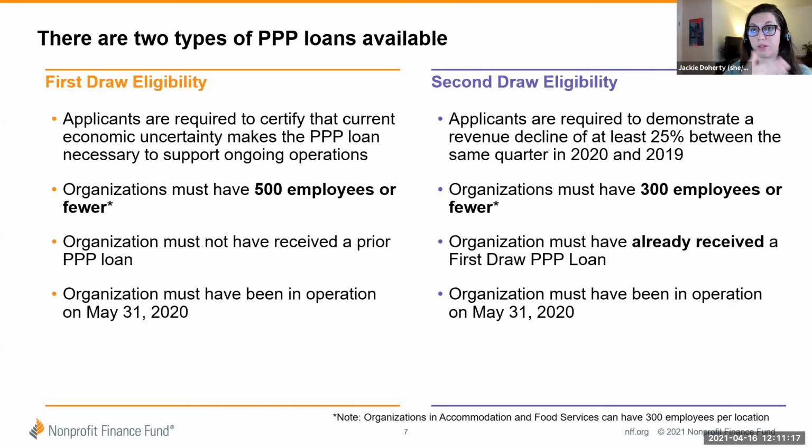And so the quarter dates are going to be set based on, January to March. Even if your first quarter of FY19 was actually starting in September of 2018, that doesn't matter to them. They're really looking at those calendar year quarters. But let's say that you had a significant decline in your gross receipts in one quarter. If you compared that quarter in 2020 versus that same quarter in 2019, that makes you eligible.